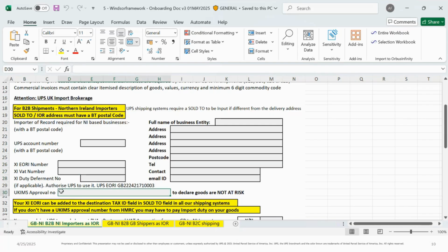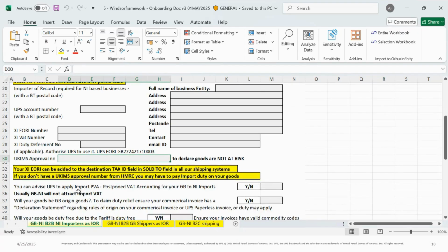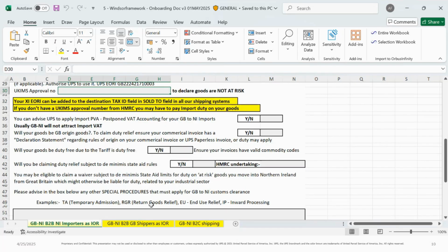If you have a UKIMS approval number, HMRC were very nice to us and kept it nice and simple, and I think it's about 32 digits long, the UKIMS approval number that they will send you either electronically or through the post, your authorization. Please let us know your UKIMS number to avoid customs duty. So the rest is just to get you thinking about the information UPS needs for customs clearance. In most cases, this is going to be a no for postponed VAT accounting. It can apply for Northern Ireland, but we're not going to be paying VAT on your imports into Northern Ireland.